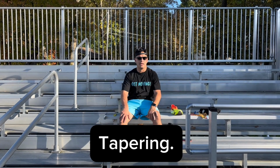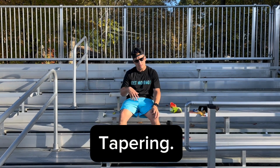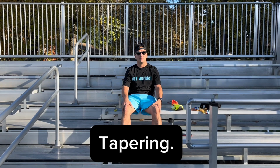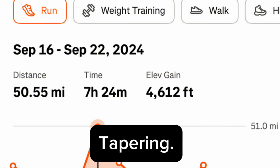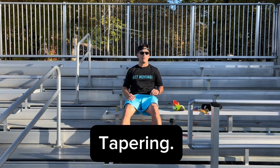Now let's talk about the tapering part of the run. So tapering means less and less runs as you get to race day. So 3 weeks out, I ran 50 miles in a week, which is definitely overdoing it, but I was just trying to be tough and make sure my legs had the endurance it needed for race day. If I were to do it again, I'd probably stick to 30 to 40 miles, but I think 50 was just good enough for me to stay tough and be cool and be calm for my race.